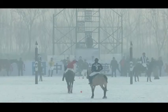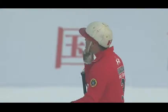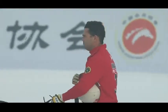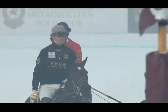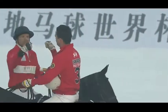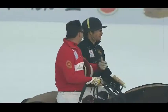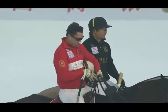So, Canada have taken the victory. 2 goals to 1 in a penalty shootout. And Canada have the victory. So now we have Canada and New Zealand with 1 win each on this side of the draw. And a great result for the underdogs. Canada.